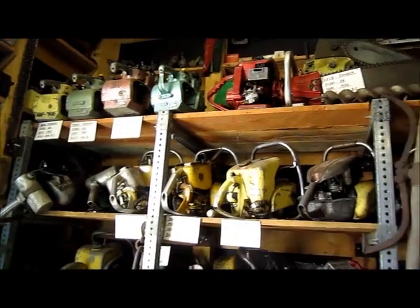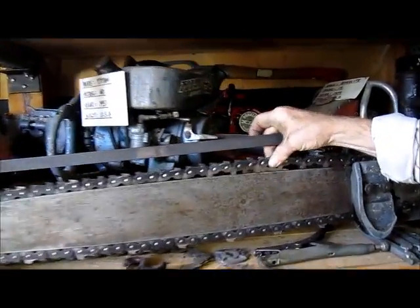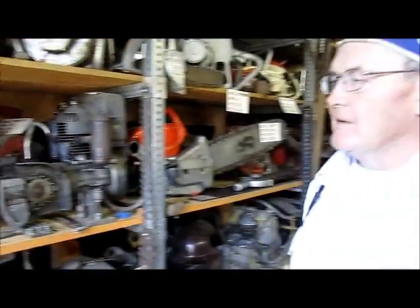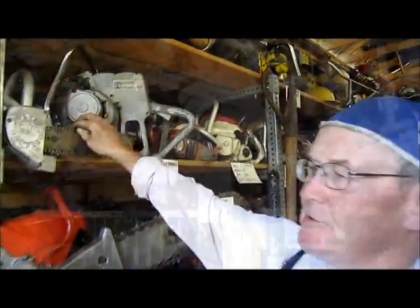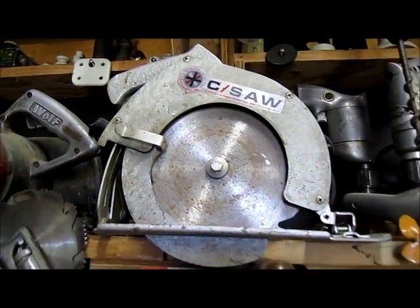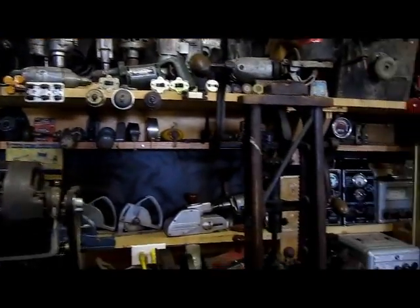Look at this. Every tool you can imagine. Chainsaws. If you've seen a chainsaw with that kind of chain, it was before 1950. And then in 50, they came out with a round tooth chain. He's just telling us that this is a gas-driven skill saw, and it was for back in the days when people were building their houses up here and they didn't have electricity.